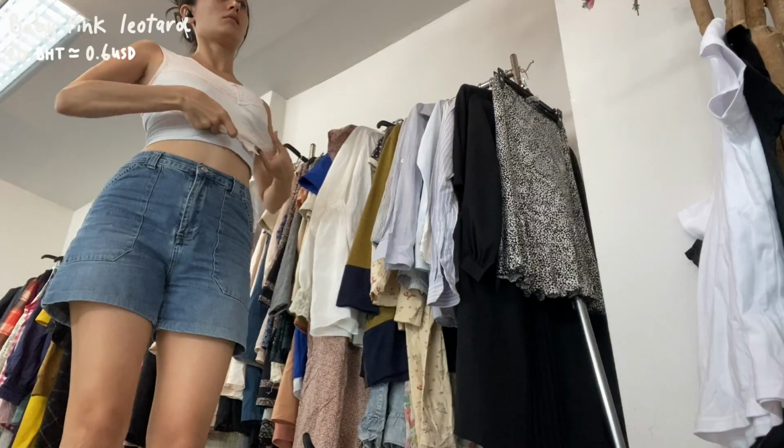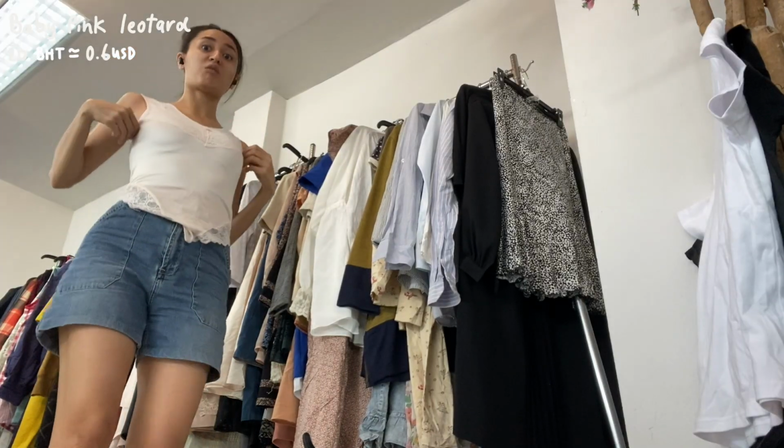Okay, this next piece is a little bit saucy. I think it's a lingerie, but I love it. The next thing, I was really debating on whether I should get it or not because it's a little bit thick, but then the material is kind of soft. And then I saw this one specific detail about it and I was like, I'm getting it.